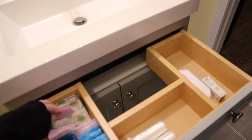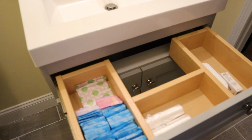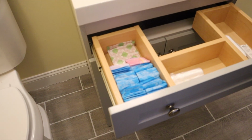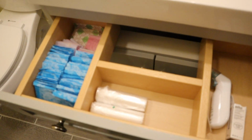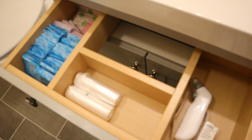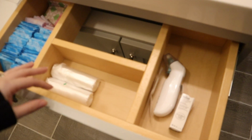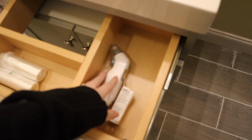This is just feminine products. This is gonna stay until I maybe get a really good organizer thing here. And then I just have the trash bags up here. Because I don't really know what else to put in here. And then I'm the only female in the house right now, so I mainly need to access that. And then this is our thermometer.